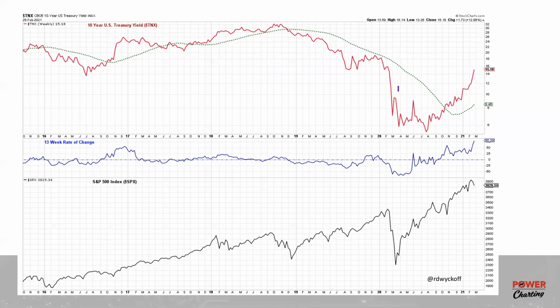So now we can see this has a very similar look to what we saw in 87. This is 2020, and we can see here that the rise of the 13-week rate of change is at a much higher clip, but interest rates are much lower now. Rates got upwards of 8, 9, 10% in 87 on their way to the final highs of interest rates. Here we're talking about rates that are at 1.5%, so significantly lower.